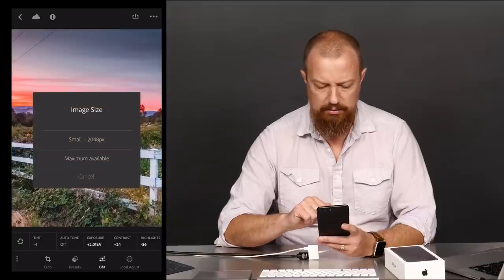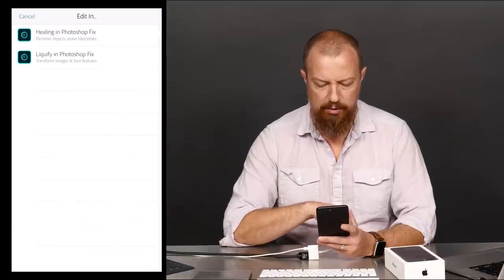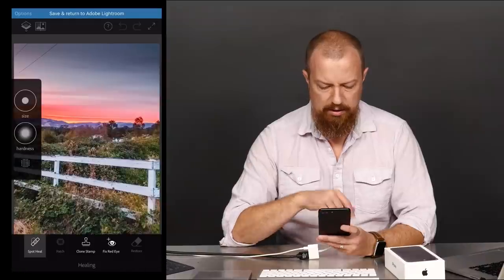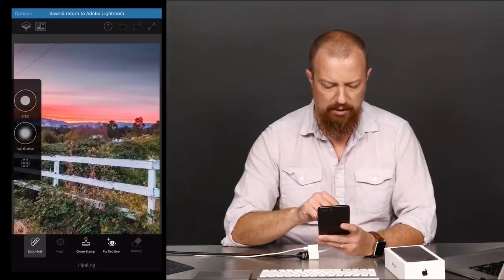Edit In. Maximum available. I don't think this is right, but maybe it is. Edit photo. Oh yeah, that's it. Healing in Photoshop Fix. Let's do that. There we go. Healing in Photoshop Fix coming up here. And brush. Okay, so this guy, brush size, drag your finger up and down to change the brush size and softness.